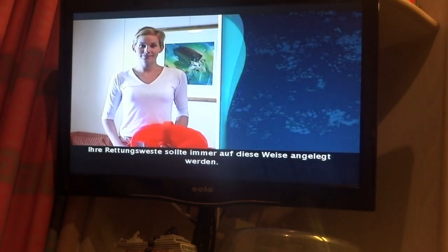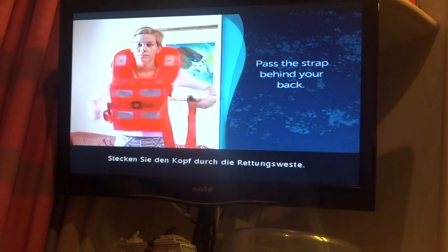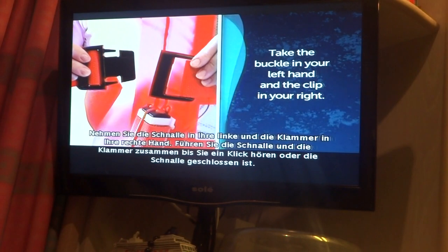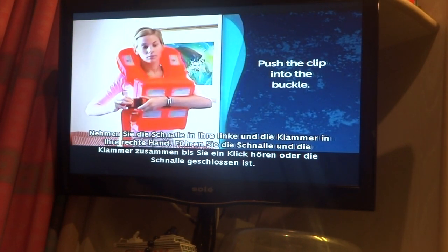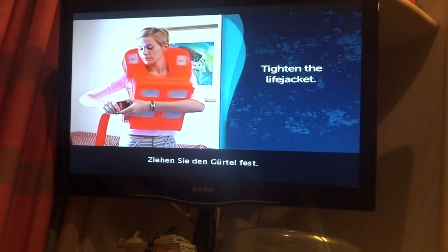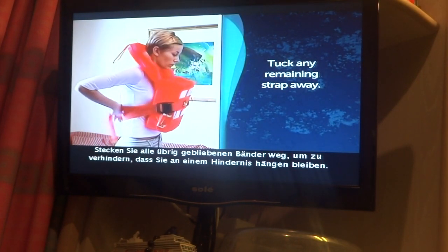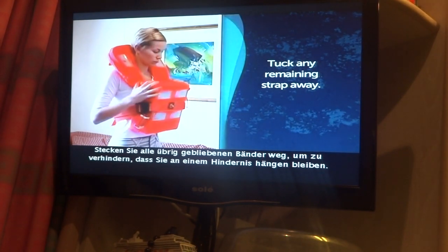Your life jacket should be put on in this manner. Place the life jacket over your head. Pass the strap behind your back. Take the buckle in your left hand and the clip in your right, and push the clip into the buckle until you hear a click or the clip locks. Test it by pulling on either side of the buckle. Tighten the life jacket by pulling on the remaining strap. Tuck any remaining strap away, as this will prevent it from being caught on any obstacles.